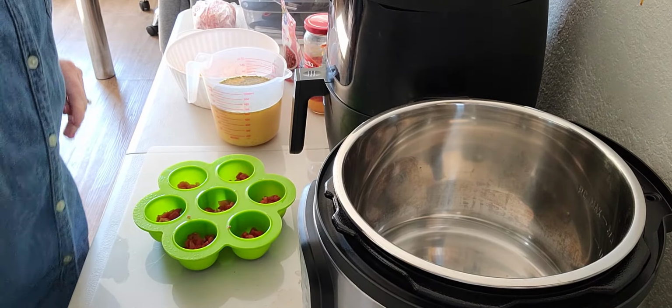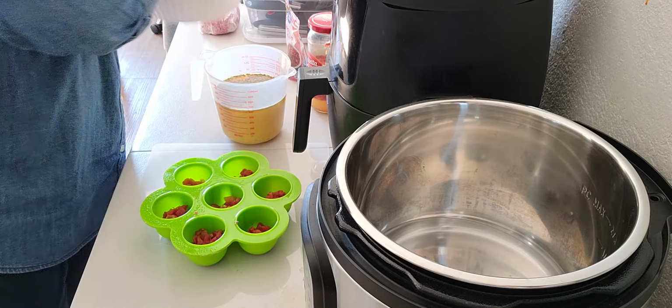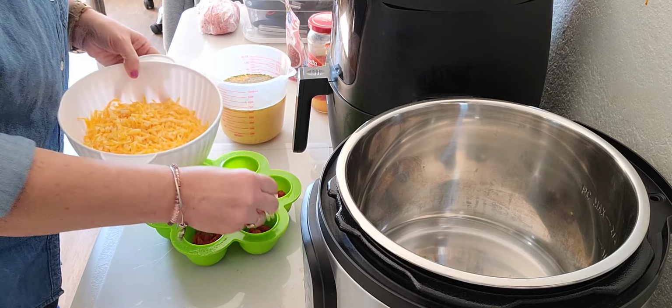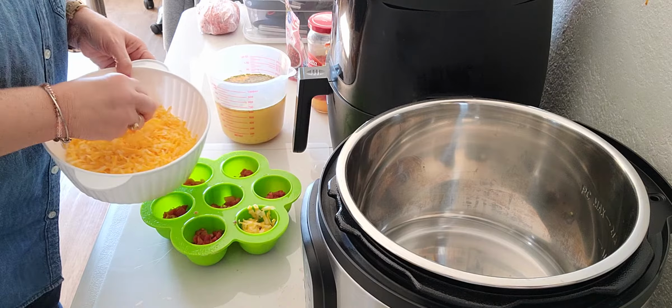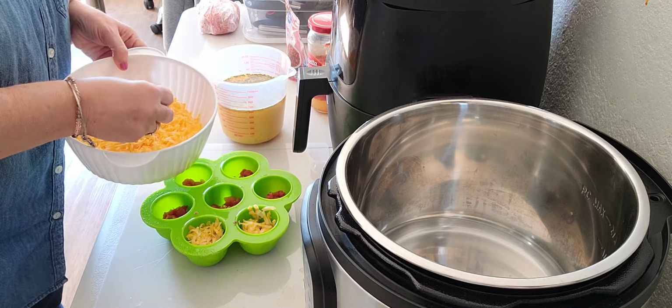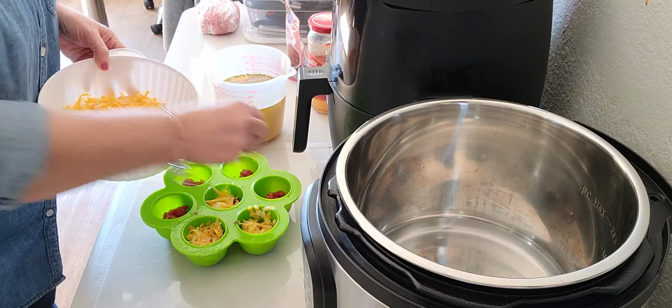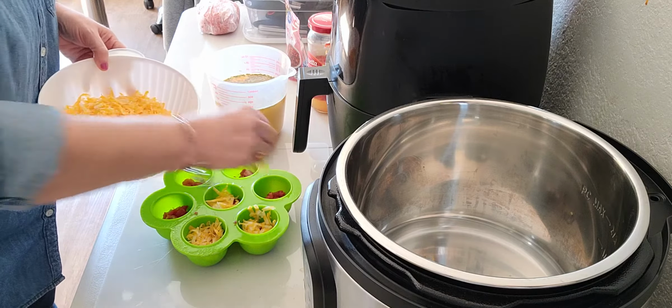All right, so we're going to get these going. I've already got the meat. I've got a vegetable. Now I'm going to put my cheese in here just a little bit at a time. You don't want to stuff them too full because you still got to put egg mixture in there, okay? Just a little bit. Y'all play around with your food. You can sneak things in here. Won't nobody know it. I've even put zucchini and squash from the garden in here and made them healthy. Grandkids don't know what hit them. Kids don't know what hit them. Husband don't know what hit them.